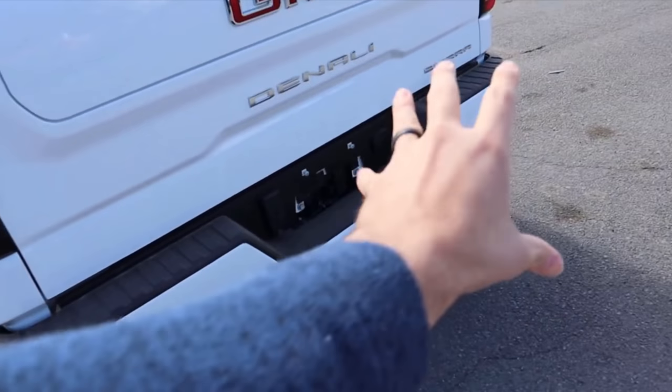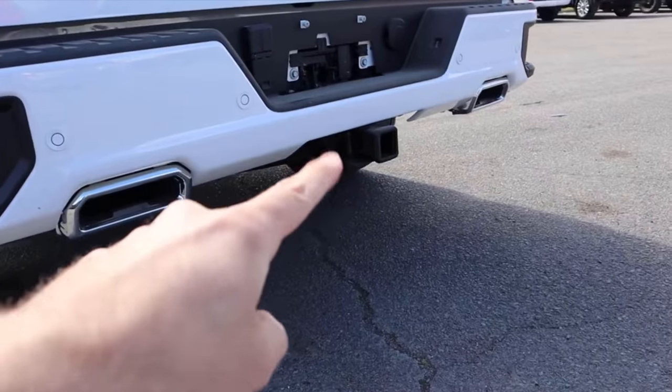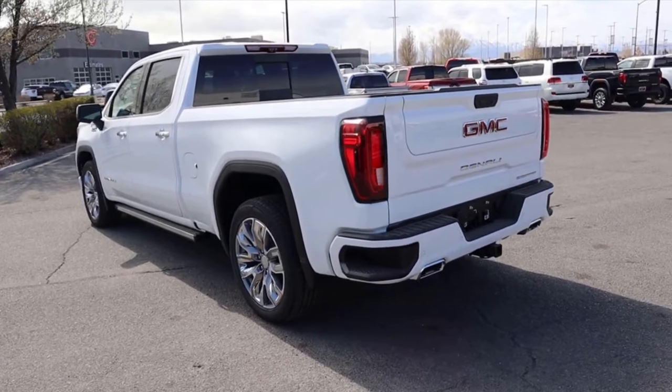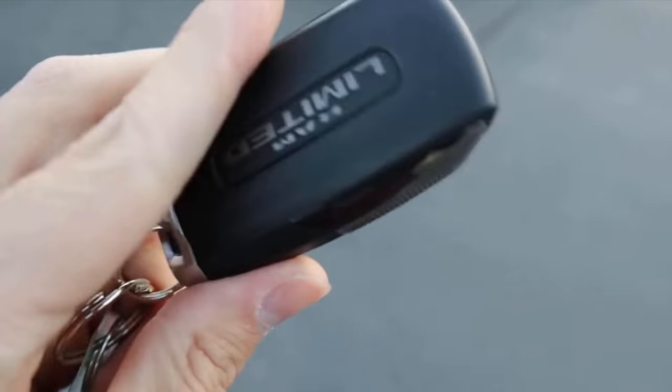Now, the rear of the new GMC Sierra looks pretty much identical to the previous version. So you have to look at the front to tell if it's the redesigned version. But it's still a really good looking rear end, right? Sounds kind of weird to say that, but it is, okay? Okay, it's got a nice booty, right? Got a nice truck booty.